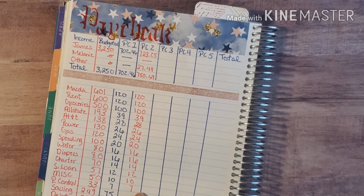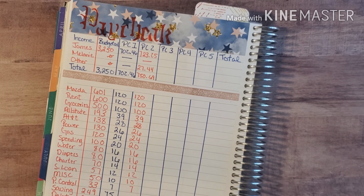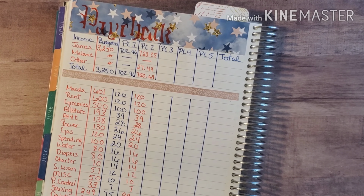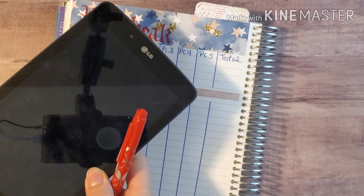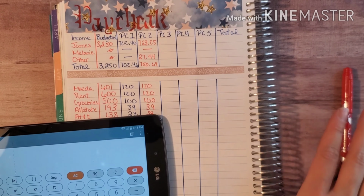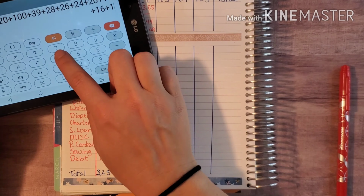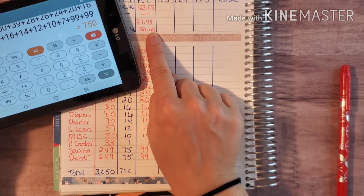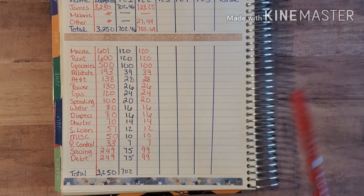All right, so adding all this up, we still have $198 remaining. So I'm splitting it in half between savings and debt. So 99 is going to savings and 99 is going to debt. Let's see if I can get my calculator close enough so y'all can see me do the math. We're going to add this up. All right, so our total is the $750, which matches here. The cents just stay in the account for right now.